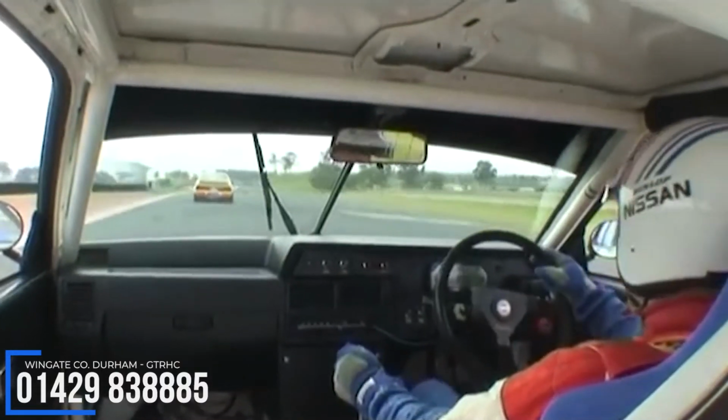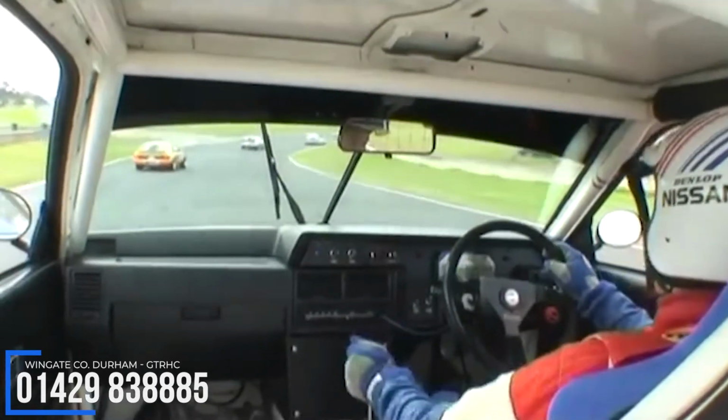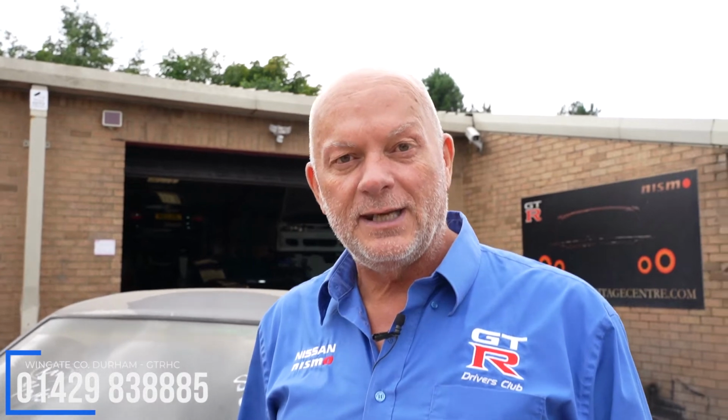For the people that were into the Cosworths and the Evos of the day, the manufacturers, if they wanted to compete in Group A, they had to produce 500 units. Nissan produced 828 of these cars. It was Nissan Europe, not Nissan Japan. They produced 828, 3 of those were pre-production cars.